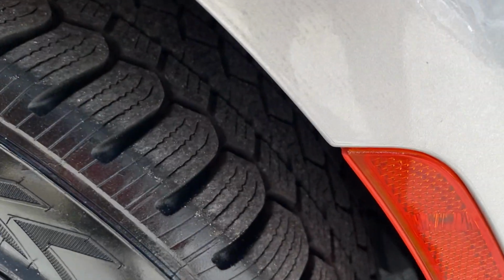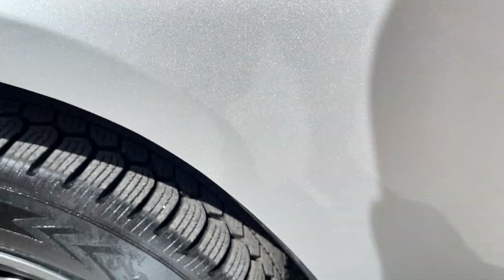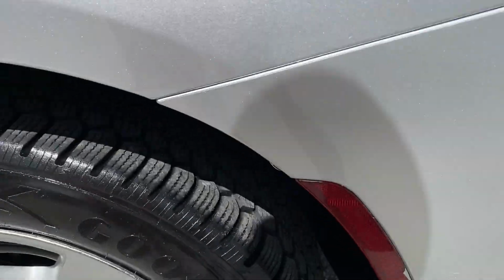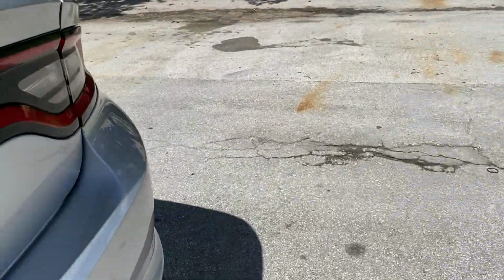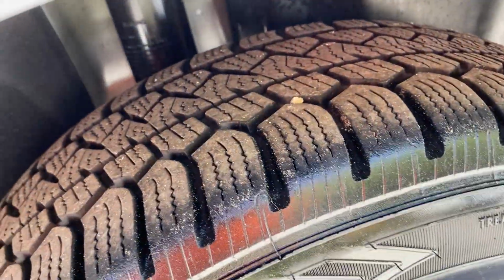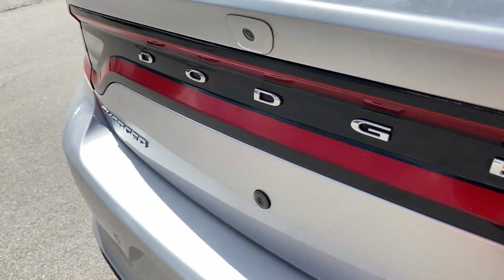Tires, I would dare to say at least 70% tread on this one. This tire, wow, lots of meat, the same, 75% tread. This goes to the rear. These tires have lots of meat, you don't have to worry. At least 80% there. And yeah, there's lots of meat, at least 80% on the rears and 75% on the fronts.